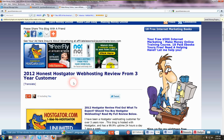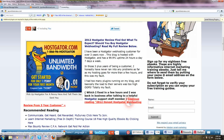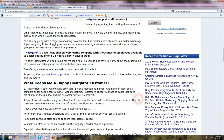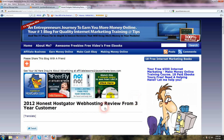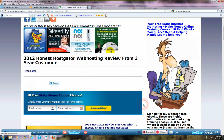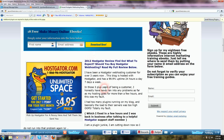Now, I'm using this as an example. When Google, Yahoo, and Bing come to index my blog, they're going to see all these keywords in the front. 2012, whatever my title is, those are all the words that they're going to index. And they're also going to index all the content of my blog post. And if I click here, it says continue reading. That was my home page, but it goes on to where you can read the whole blog post here. It's going to index all the words, obviously my title, and it's going to index my whole blog post.